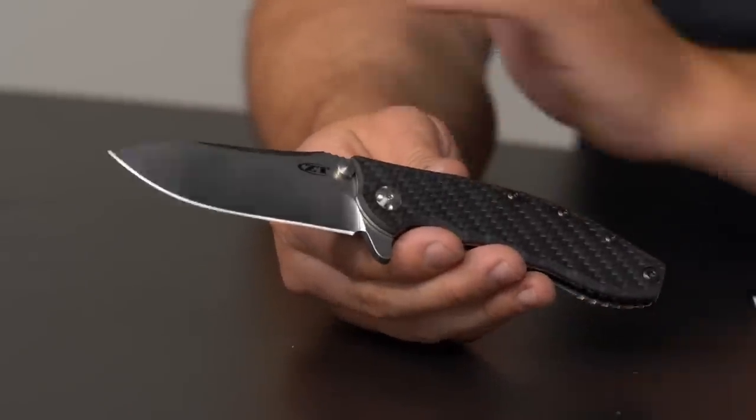Now, how do you feel about the carbon fiber front? Guys, I've got carbon fiber for life. This I gotta be honest, I think carbon fiber can be a little slippery. If you're working, the other day I repaired a sprinkler in my backyard, and I'm not kidding, if I would have had a carbon fiber knife, one, I probably wouldn't do it. Two, there's just too much potential of it slipping.